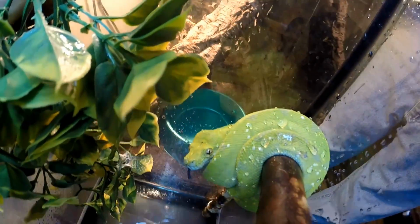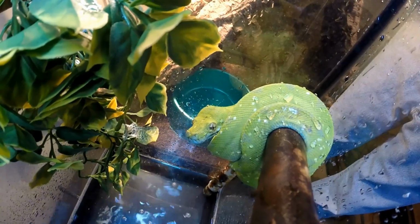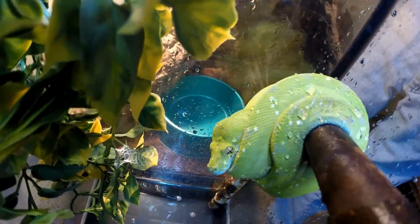Right, if he don't strike me. Oh yeah, he's coming out. He thinks I'm gonna feed him. But you can see some of that shed stuck right there, guys. I just can't stand it, so we're gonna get rid of that.